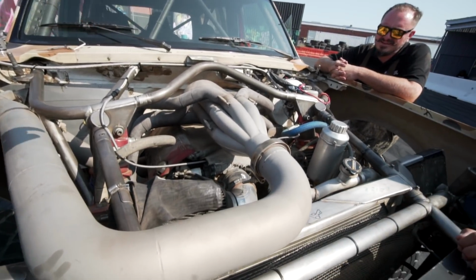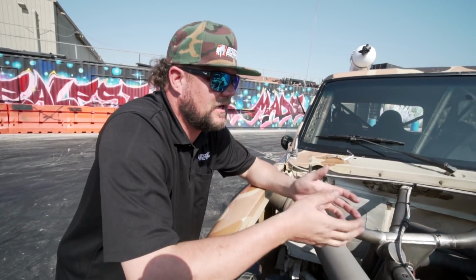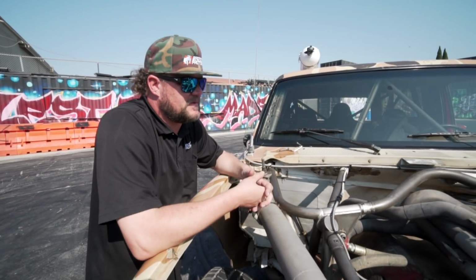So this is an 8-to-1 header. Correct. Why did you do this crazy header? Just to learn how to do it. There wasn't a whole lot of information out there at the time. You know, all the header tubes are equal length and they're stepped, and it took some time to figure out.